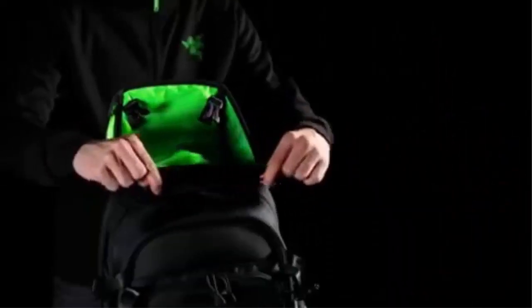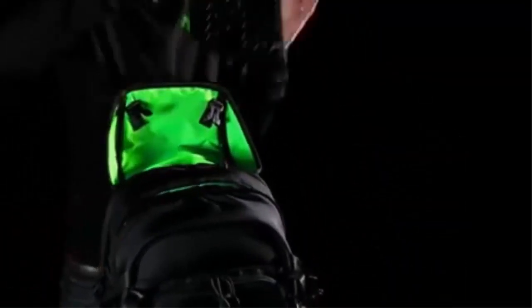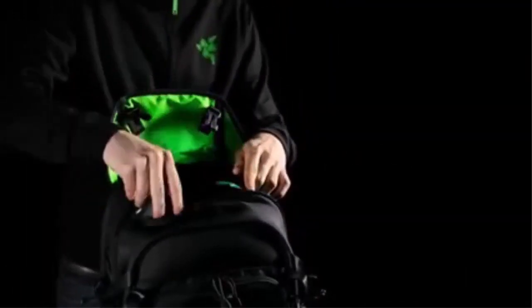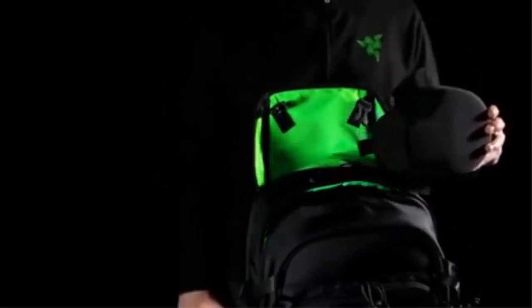1680 Ballistic Nylon. Tear and water resistant exterior. Scratch proof interior. Removable headphone storage pouch. Padded computer protection compartment. Dedicated tablet pocket. Built-in, hideaway rain cover.